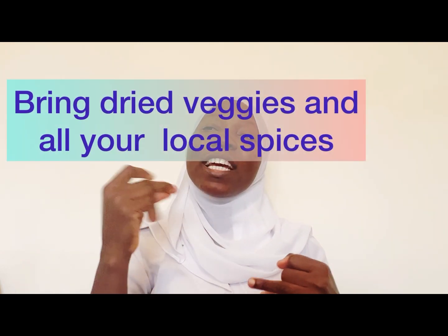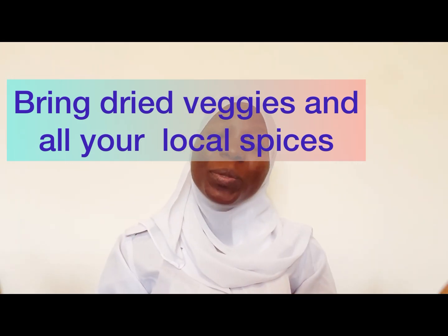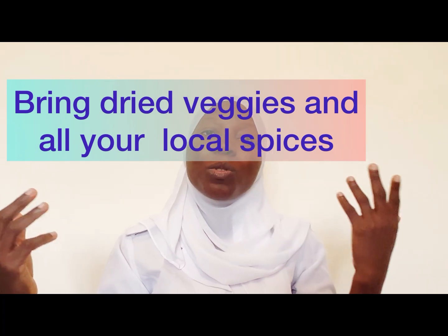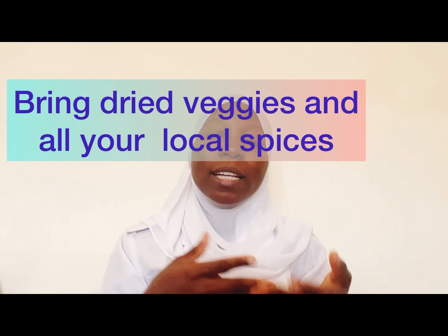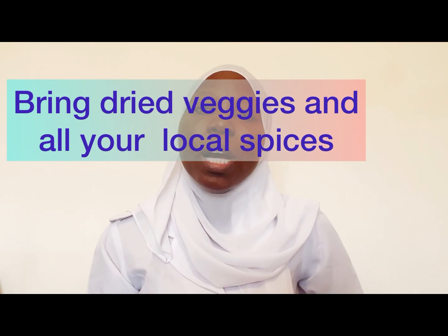And also, another thing is dried ugu. What's it called? What did I bring? Dried ugu, dried leaf, basically. If you like them. But me, I brought dried ugu and dried bitter leaf, but I don't really like them because I don't really use them before. So it might not be easy for you to acclimatize if you've not been using them before. But you just want to bring a little of those things if you are thinking of bringing them.